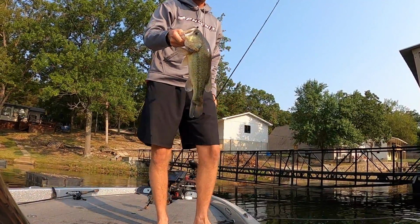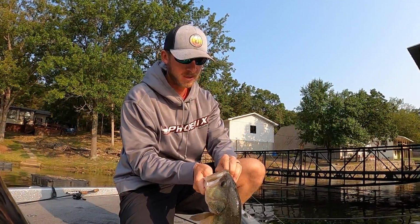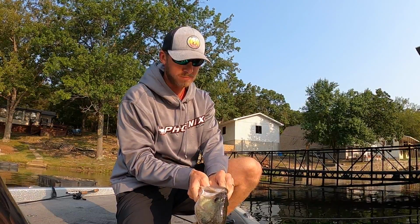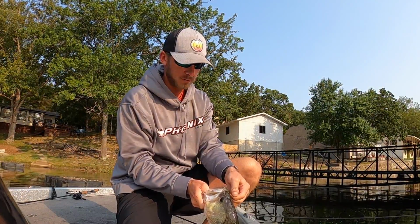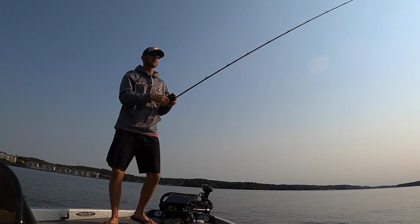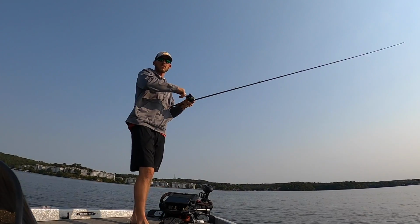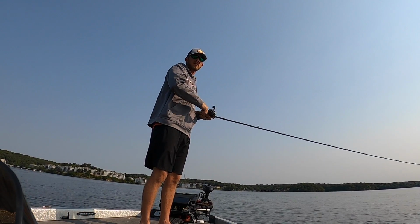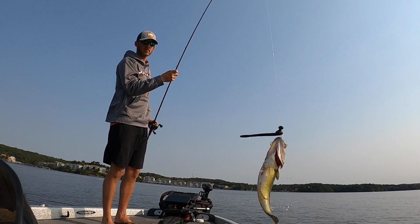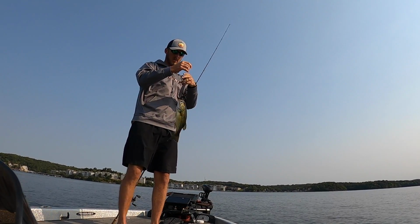It's got a funky shaped head or body. Flipping way up behind the dock here in the shallow side. Actually saw a brush pile kind of up under the dock, so I flipped over in that direction. First cast. Secondary point. Well, more like an underwater point out into the main lake.